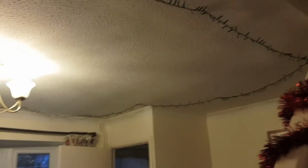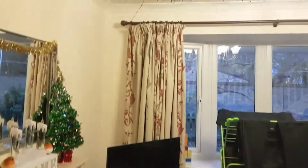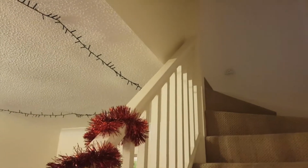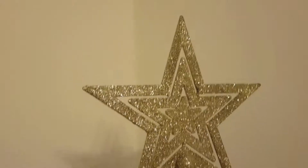Ben put up some fairy lights on the ceiling. It looks a bit random, but when the main lights are off, got a film on the telly, got the fairy lights on, it does look really, really nice. And he did put some tinsel on the banister. It was a bit too short, so we can't get it to the top, so I might buy some more tinsel for that. And the star. Yeah, I think it's really pretty.